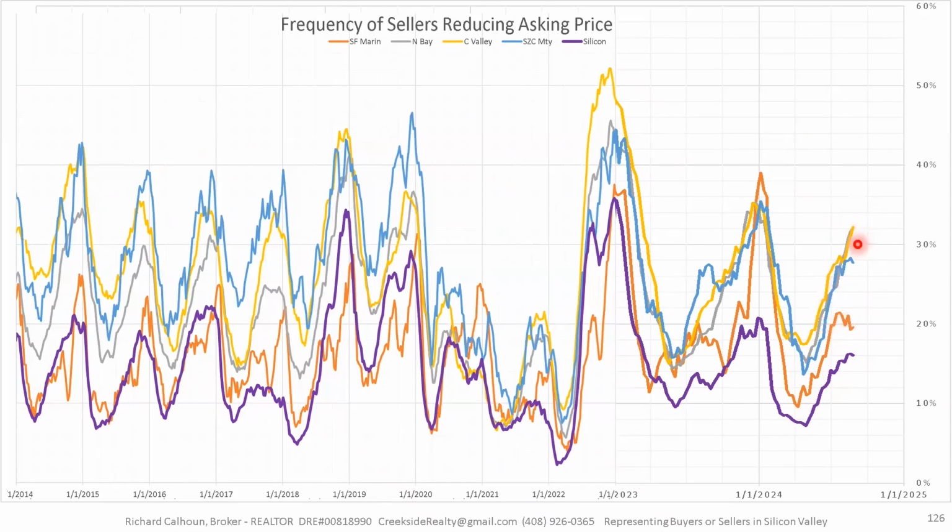You can see that you get up here into the Central Valley in the yellow, and you have something almost approaching a third of your sellers doing a price reduction. Covered up by the yellow is the gray for North Bay. You can see it right through here and a little bit right through here. We're just above the yellow line. You can see it's there. So they were both approaching 1 out of 3 sellers doing price reductions.